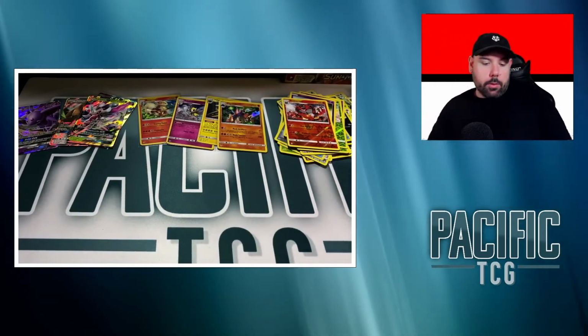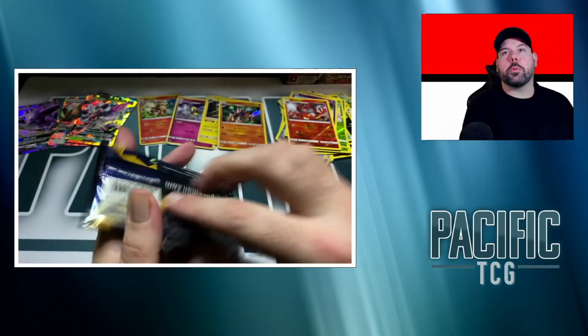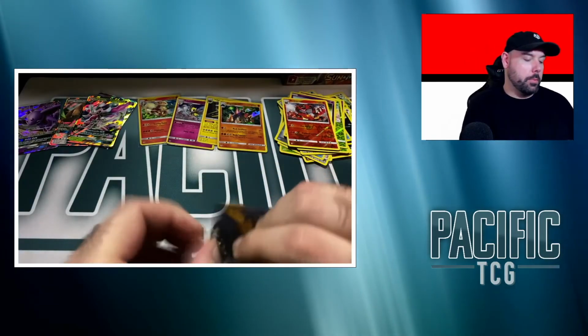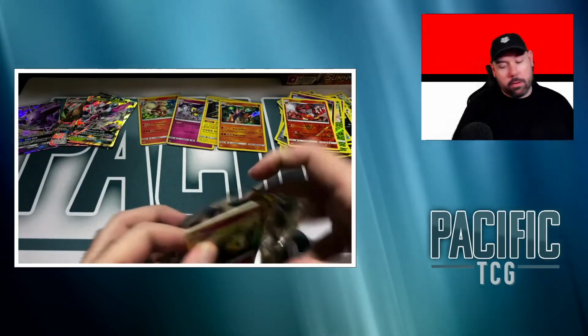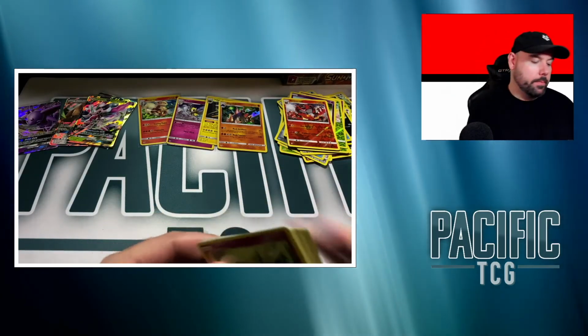And can we get a secret rare out of here, guys? Can we get a secret rare? That's what we want. We want an Umbreon secret rare, or an Espeon. But an Umbreon would be my personal pick. Manifest it. Could it happen? It's very possible for it to happen.